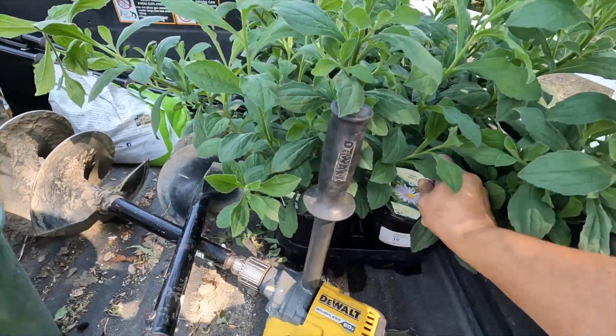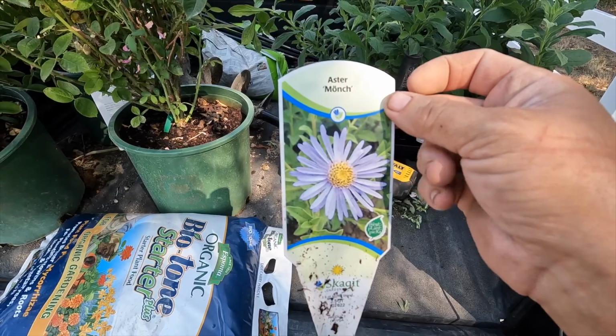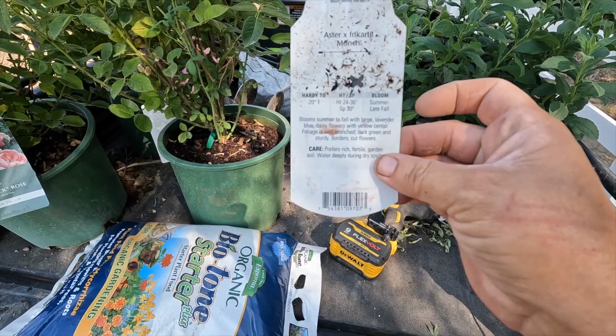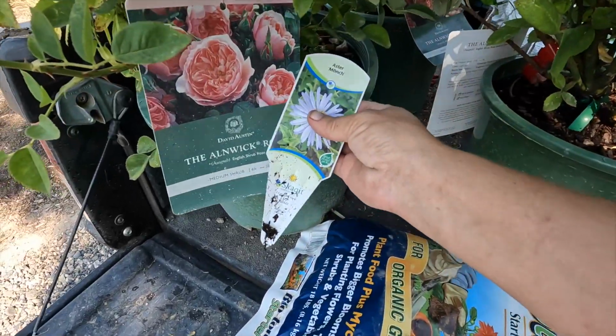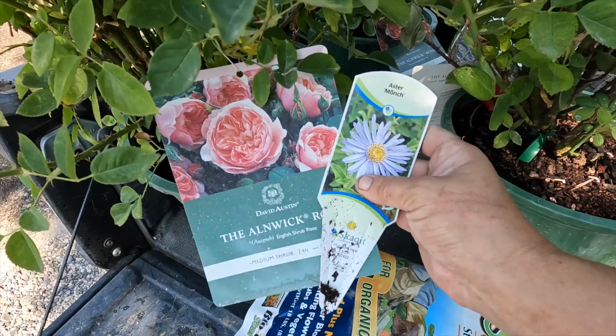We've got some asters, and I'm not sure exactly how to pronounce that. I think it's something like munch. Anyway, they're a light lavender aster. So pretty. They get quite tall, 2 to 3 feet tall and about 3 feet wide. We've got 6 of them here, and look at this color with this rose. I'm not sure that they're going to end up in the same spot, but they would be pretty together, wouldn't they?